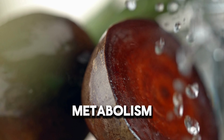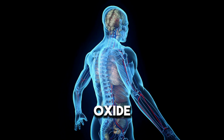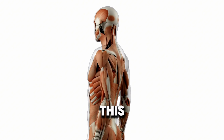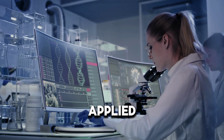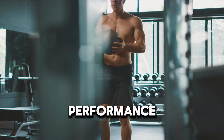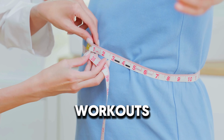Ever heard of the metabolism benefits of beets? They're rich in nitrates, which your body converts into nitric oxide, improving blood flow and oxygen delivery to muscles. This makes your workouts more efficient, and according to a study in the Journal of Applied Physiology, beet juice supplementation improved exercise performance by up to 16%, meaning more calories burned during your workouts.